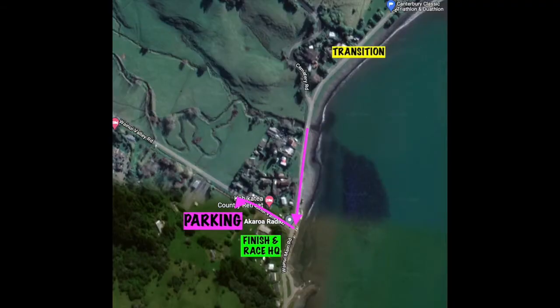When you arrive at Wainui, you need to drive past the transition area, which is on the left-hand side of the road. Around 300 metres past the transition, you'll turn right up Wainui Valley Road and then turn left into the domain area where you'll be able to park.